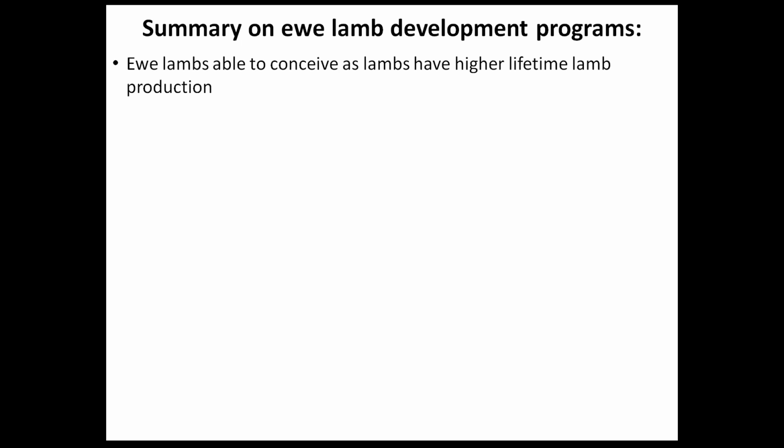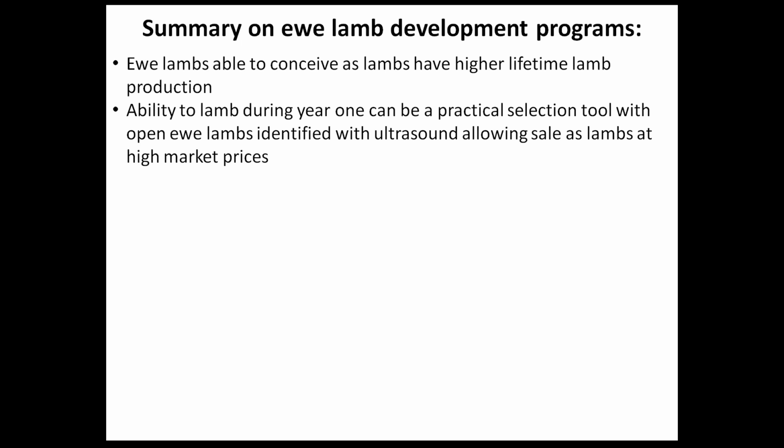So I'll summarize these ewe lamb development programs. Ewe lambs that are able to conceive as lambs are going to have a higher lifetime production. That's pretty well established. The ability to lamb during year one can be a practical selection tool. With any open ewe lambs, you can identify early with ultrasound. You can sell those lambs to market when they're still worth a good amount of money.